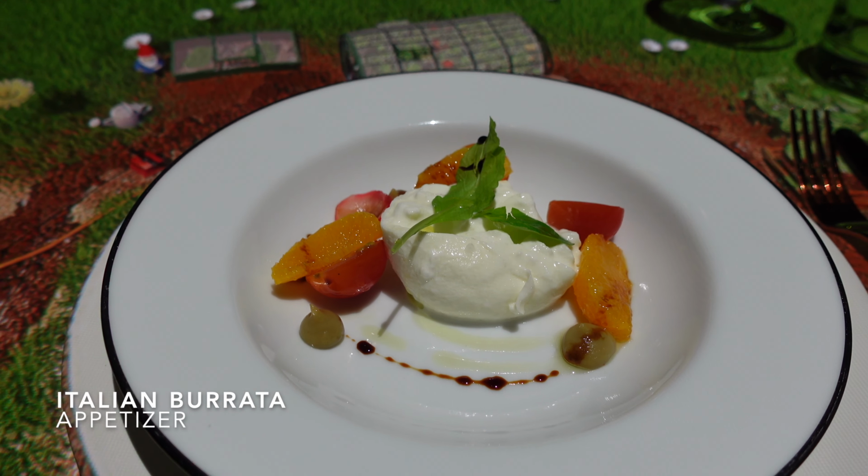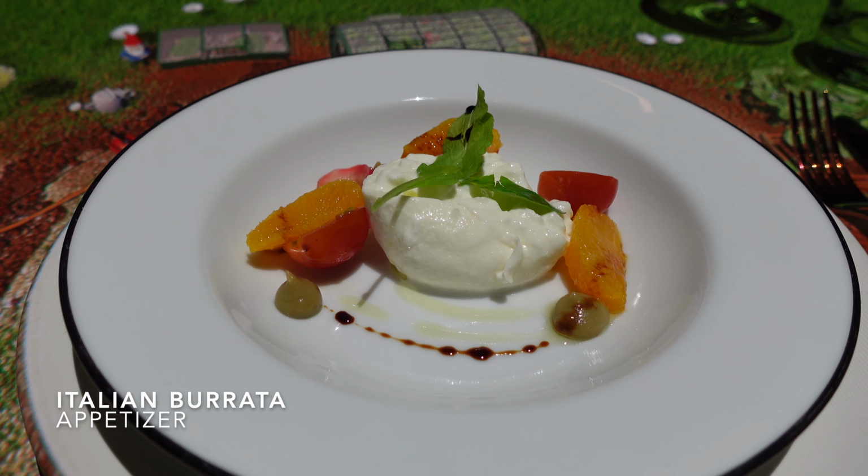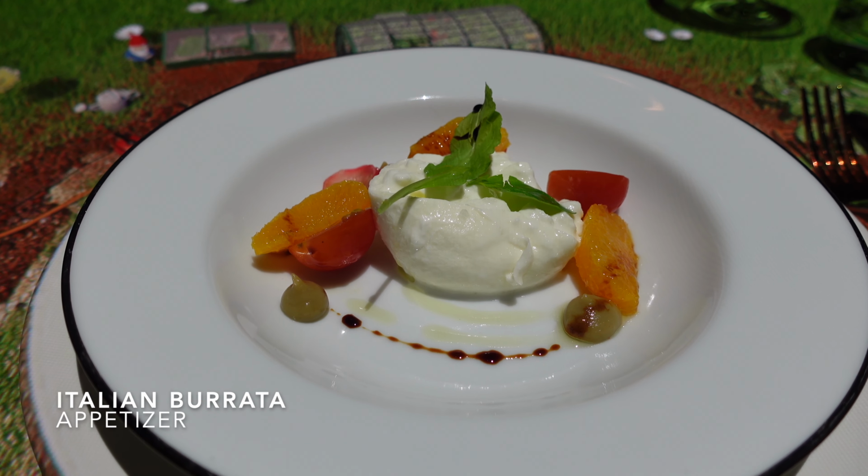Having our Italian burrata mozzarella cheese with fresh orange, cherry tomatoes, eggplant puree, this one, and then topped with 15-year-aged balsamic vinegar and extra virgin olive oil.